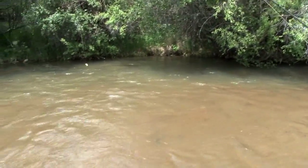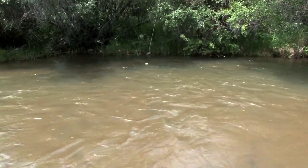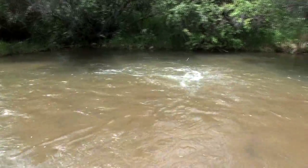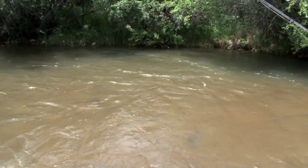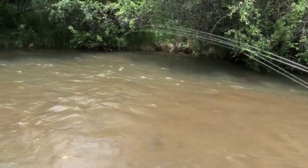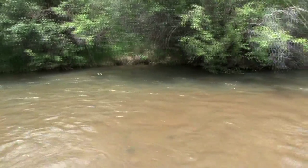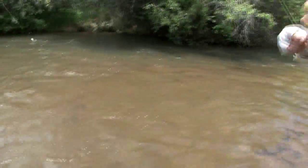Because I put the smaller pound test on there. Let it play. See how that line's spinning out of there? Let it go. Reel. Don't let him have that much slack. Letting him have too much slack. Now let him go. Oh, there you go. Hold on. Okay, we're good.